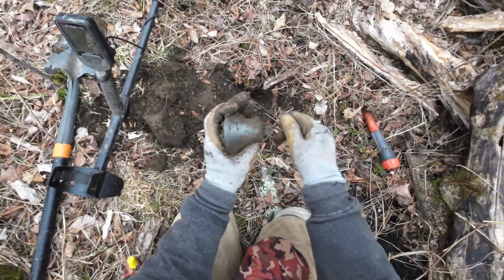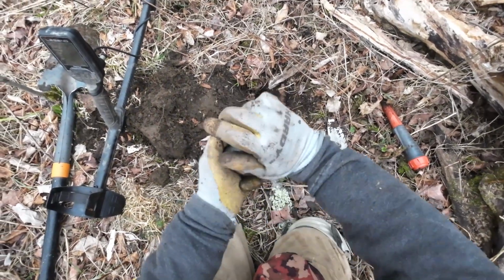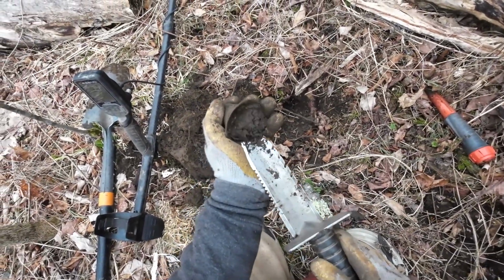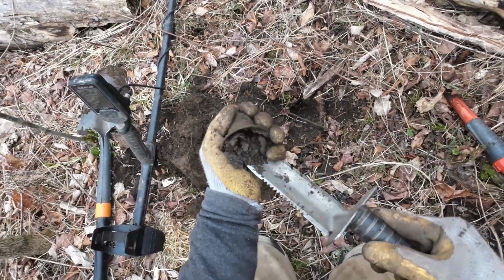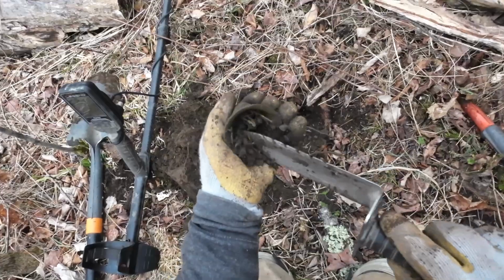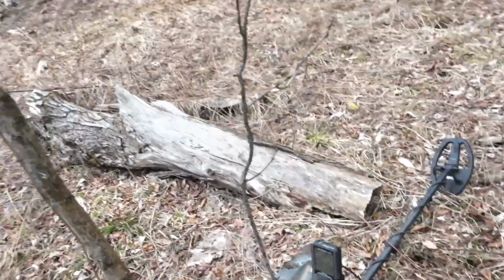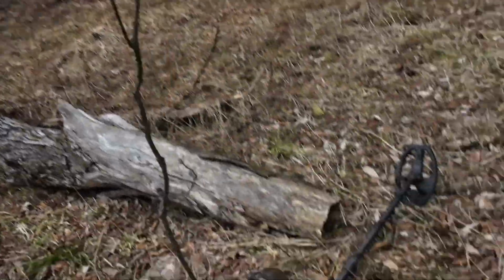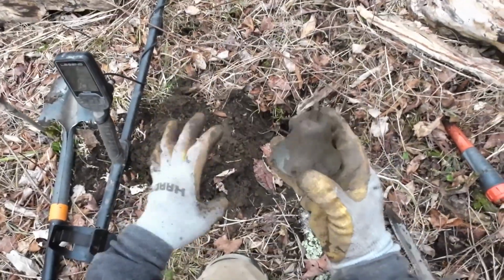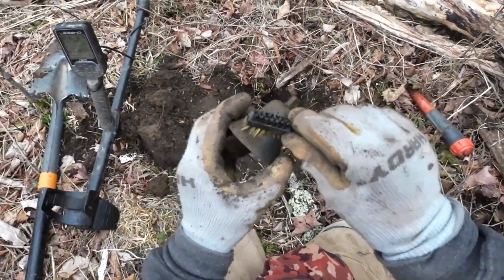Well, that was worth digging. That's a Conestoga wagon bell. And it's in beautiful shape. That's just gorgeous. And I am guessing that the horses stood here. There's the foundation right up there. Just gorgeous. Look at that. There's where the wire would have held it in place.